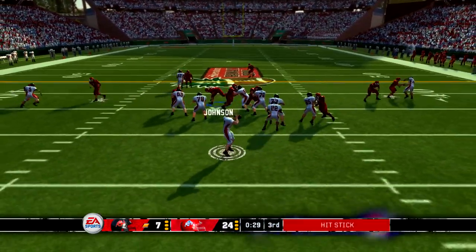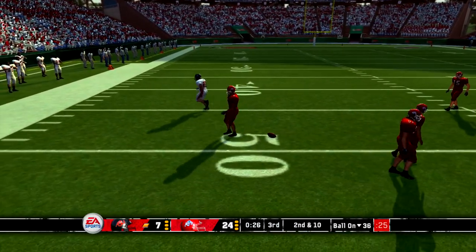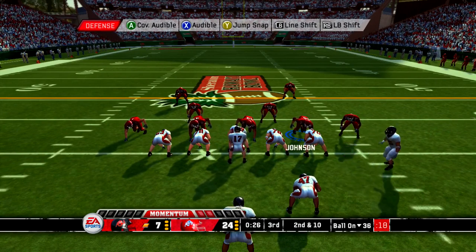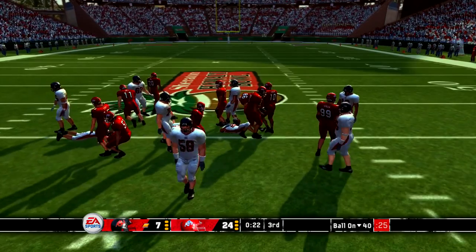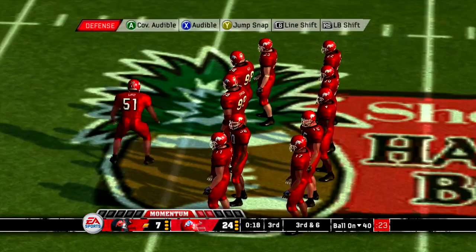He drops back. He passes it. Gray breaks it up. That was the intended target on the play. That'll make it second down from their own 36-yard line. Second down. And they use motion. There's a shift by the linebacker. Right, gets another carry. And he's tackled at the 40-yard line. They got 4 yards on that one. We've got a 3rd and 6.